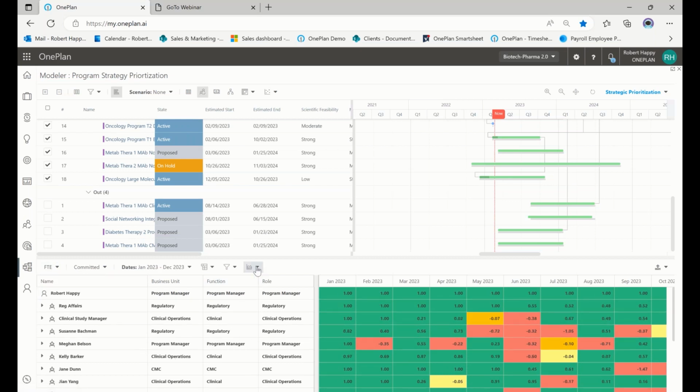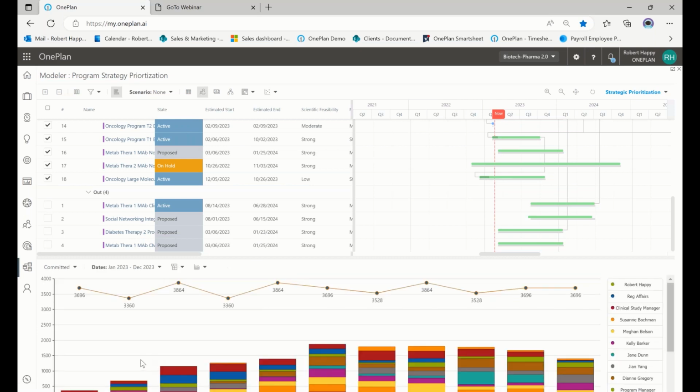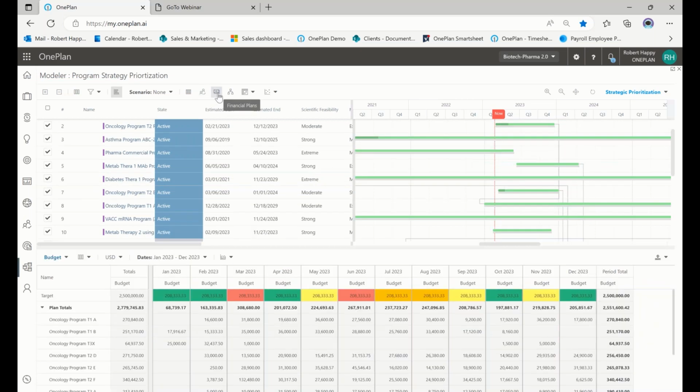And then when you get a model that you think, hey, this could work, you can actually look at different views in here. So I can see what we call capacity versus availability. This is my demand down below and my capacity up here. So you can see we have plenty of places to look at. It's kind of nice to be able to look at your resource constraints and your financial constraints.